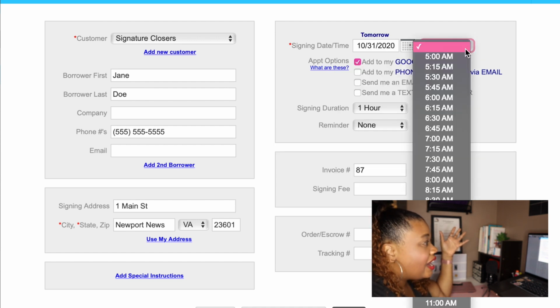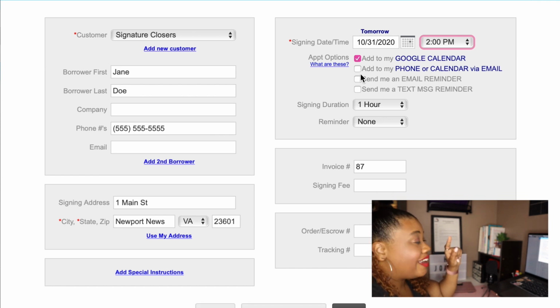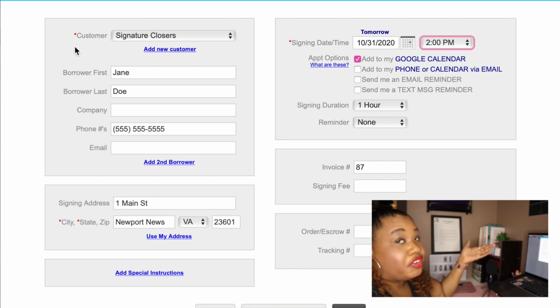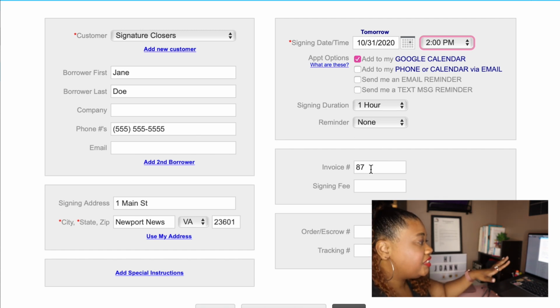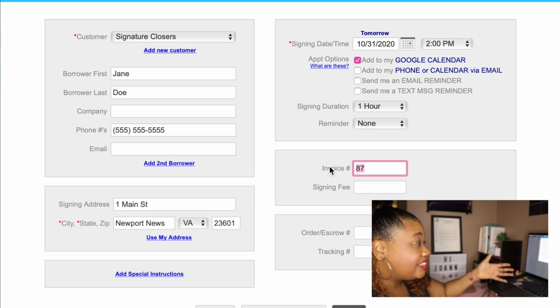Signing date and time, let's just do Halloween at 2 p.m. Again, appointment options, it is already going to my Google Calendar. You can fix that in the settings so that it automatically does that. That's why it's already checked, or you can just check the box whenever you're creating the signing. Signing duration is 1 hour. Your invoice number is the number of signings. So for me, this would have been my 87th signing.